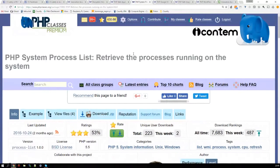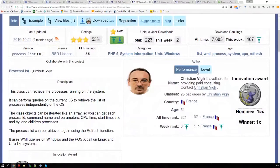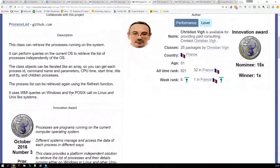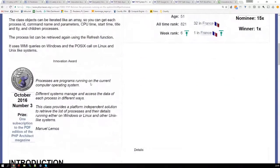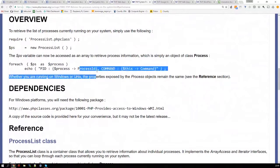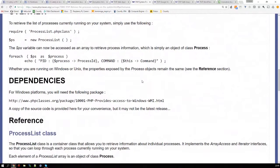Okay, and the next package is PHP System Process List, developed by the guy we already know, Christian V from France. It does something similar to top on Linux, I think, that retrieves the processes. Oh, it works also on Windows. Nice. Cross-platform. You can create an instance and iterate through it and get the process ID and the command that launched it, so always good there.